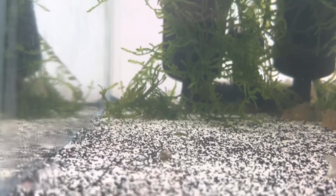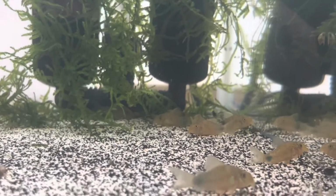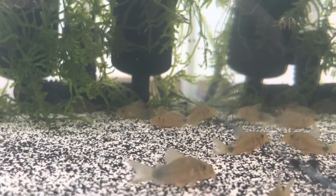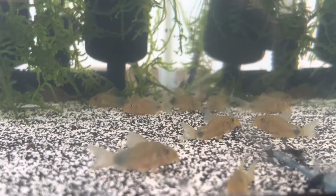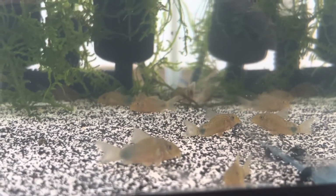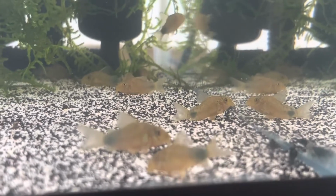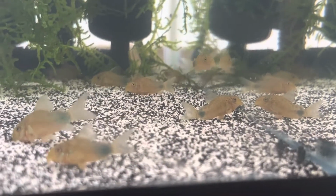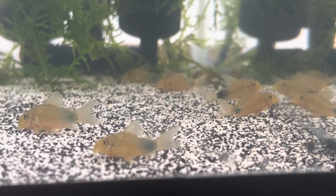It's the one shrimp I just for some reason cannot get going. The oranges and the reds I'm having zero trouble with. The blues, I cannot get them to spawn regularly no matter what I do. So I'm going to order another set to see if a different batch will be better, and go from there. And that's the Corydoras similis, or smudge spot Cory, or they do call them the violet Corys as well. Really pretty fish.